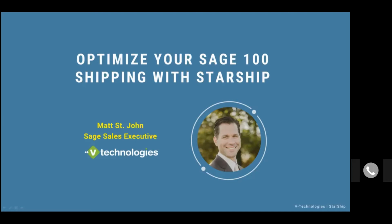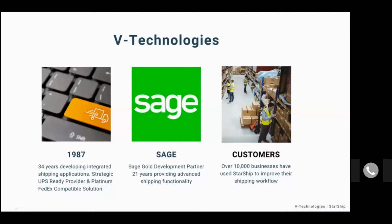So, I want to set this up. We want to set up your shipper systems where the less things they have to click, type, touch, of course, the better. So with that being said, real quick, just wanted to discuss a little bit about V Technologies as a company. And then, of course, we'll go over some bullet points about the features of StarShip, and then we will jump into that live demo.